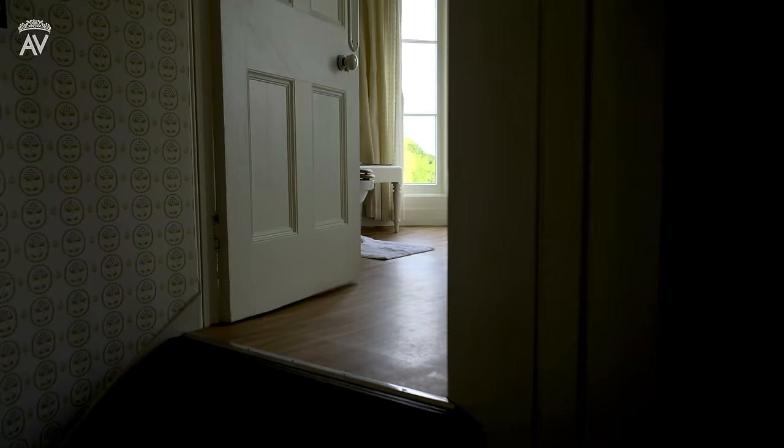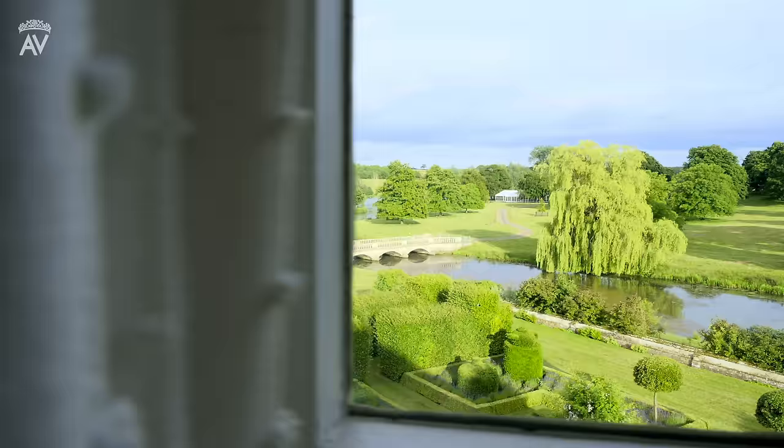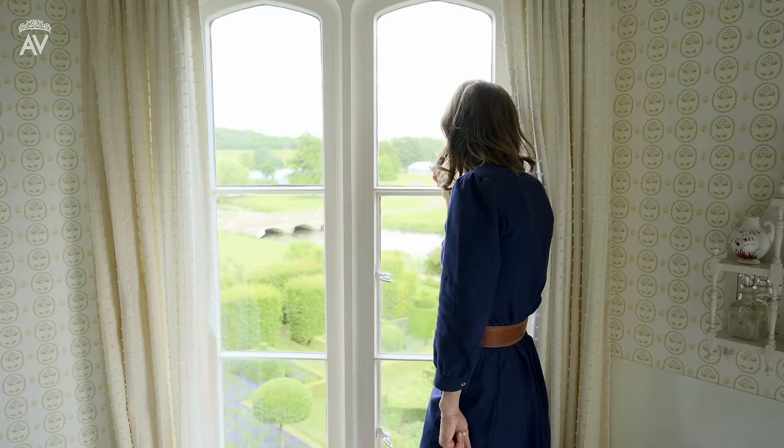But then you've also got, up the stairs, this is very important, a bathroom which has got the best view in the world. No, you're right. This is the best view in the world. The bridge I just walked over, and then look at these magnificent gardens down below.